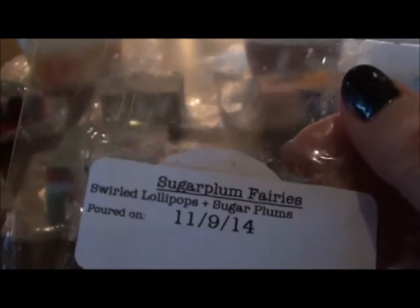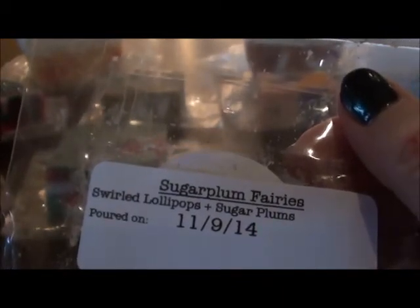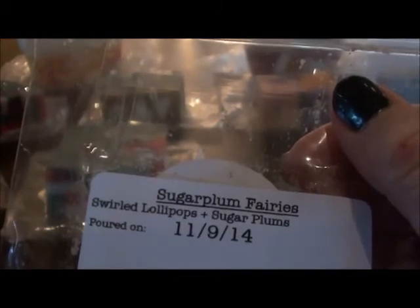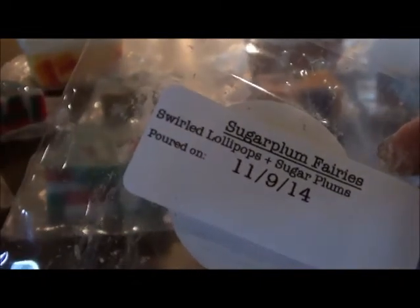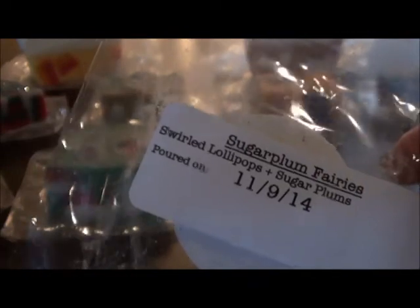The swirled lollipops and the sugar plums are just so perfect. It's just like that perfect mix, and yeah, she just really nailed this one. This one I'm super excited to warm. So that is that one. And then, I don't know, did I show the, look at how pretty all of her chunks always are.